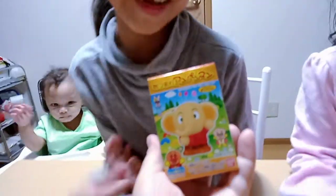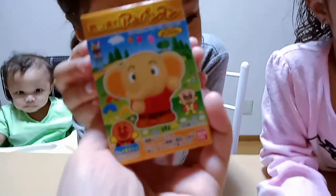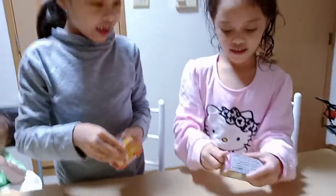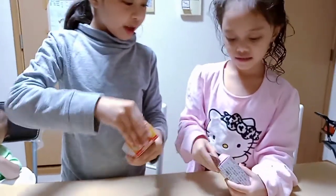So this one. I love that. Okay. What is it? It's a collector item. Collector's item. Can we open it now? Can I open it now? Yep, you can open. No, I thought there was a poster.